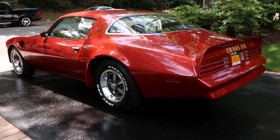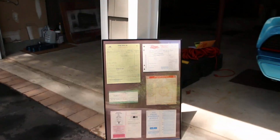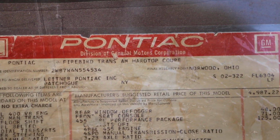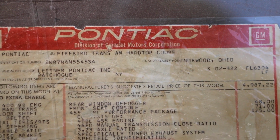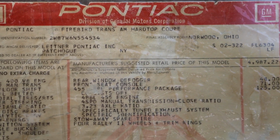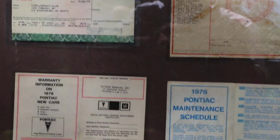I have the original car invoice. Oh, looks like the original window sticker too. Original window sticker. Pretty cool. So we got center console, rear defrost, and buckets, right? This car was a performance package. Right, that was the 455. It came with the console, the Rally II wheels, rear defogger, dealer installed AM/FM radio, and the mats.